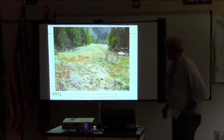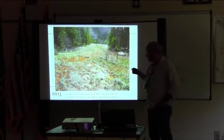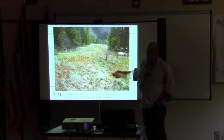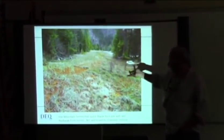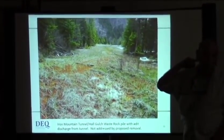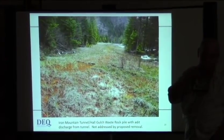Oh yeah, and this is coming out of that haulage way where the water is flowing right now. You can see it's all iron stained. This flow is probably a spring or fall photo, with snow here. Pretty high there. I was up there before I came down here this evening. There's a little water trickling out of there. But we won't be doing anything with that corridor.